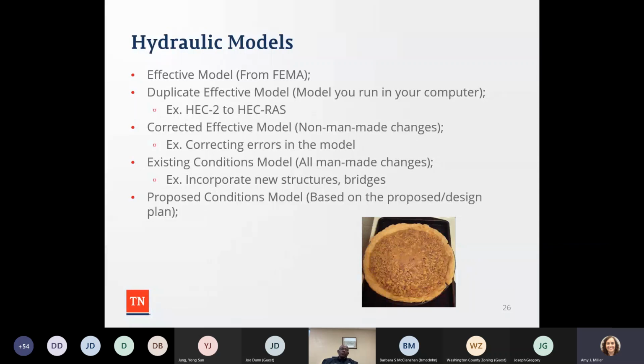Existing condition model is all man-made changes. So what I like to use for an example is if it was a farm, let's say 20 years ago, and it became a 100-lot subdivision, you're going to have to go in there and show what's existing, any kind of man-made changes. So if there's roads, if there's bridges, if there's fill, if there's structures, any kind of man-made changes have to be incorporated into the existing conditions model. And then the proposed conditions model is based upon the proposed or design plan.